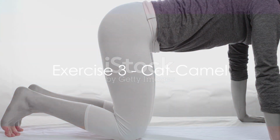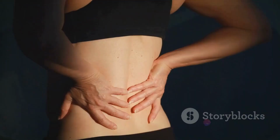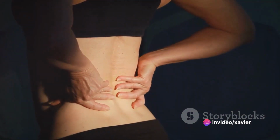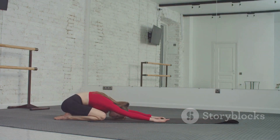Our third exercise is the cat-camel. Start on your hands and knees, maintaining a neutral spine. Arch your back upwards, resembling a cat stretching, then lower it into a sagging position, mimicking a camel's hump. This exercise enhances the flexibility of your spine and can help relieve tension.